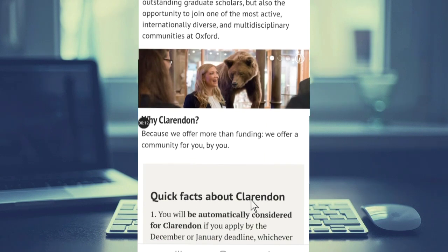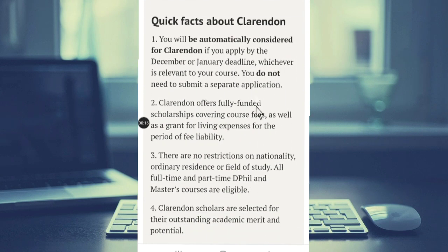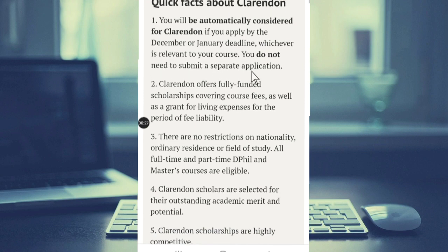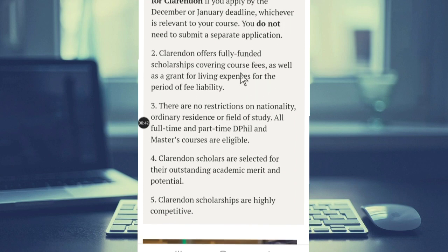Now let me show you quick facts about this Clarendon scholarship. So this is the information here. You will be automatically considered for Clarendon if you apply by the December or January deadline. So that is one. Now this is what they are saying here. You do not need to submit a separate application. So after applying through this website, you don't need to submit any other application.